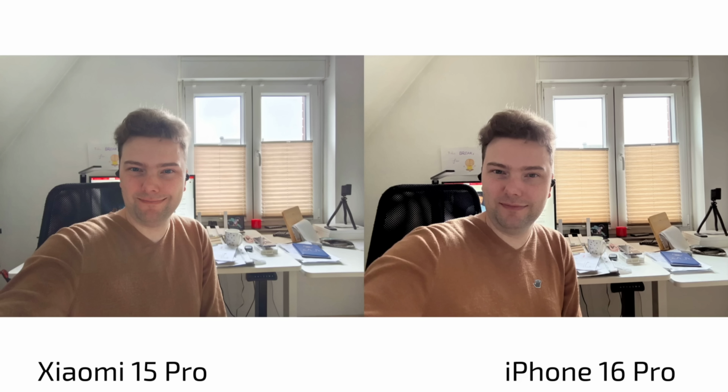On the left is the Xiaomi 15 Pro, on the right is the iPhone 16 Pro. We start off with the selfie cam. What we see at first glance is that the Xiaomi is struggling a little bit with this haze, also covering my face, while the iPhone struggles a little bit with white balance.